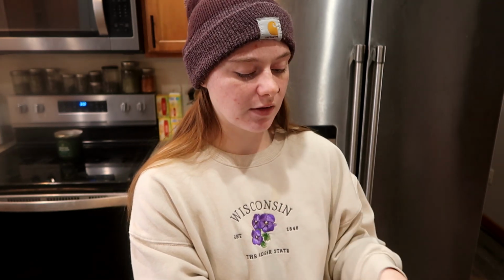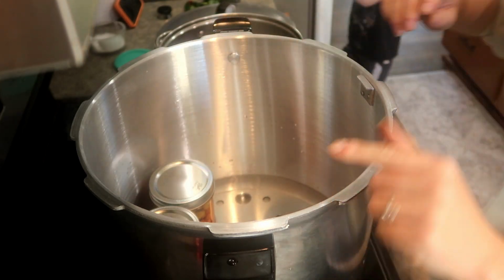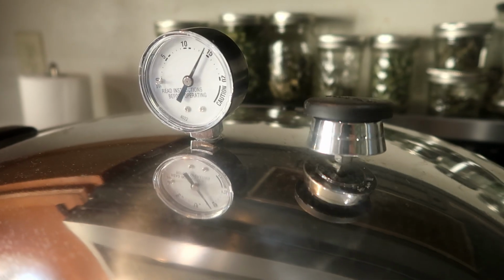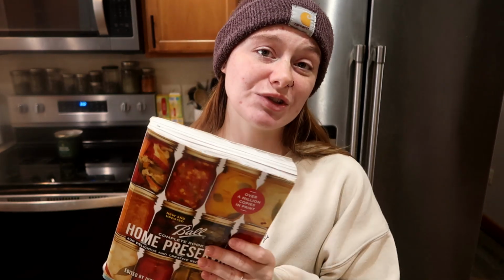Very simple, very easy. I also like that it has pressure canning recipes in the back because I finally learned how to pressure can over the last couple of months. So I'm not very versed in the pressure canning section of this book. I'm hoping over this winter I can have time to kind of play around with it a little bit, but this is probably my most used cookbook. And obviously this is the biggest cookbook. I have the most recipes that I use out of here.